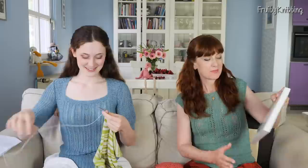Actually, talking about modifying garments and things, over the years, I've really enjoyed the freedom of being able to take any pattern I want and modify it to exactly fit my needs or even just sometimes my whims. For example, I often change the gauge of a pattern quite radically just so that I can use a particular yarn or because I prefer a different kind of fabric than what the pattern's recommending.